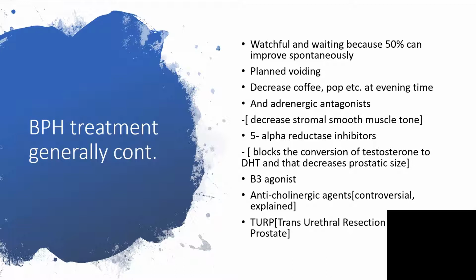Adrenergic antagonists, I'll talk more about them very soon, but just to let you know that they are useful because they decrease the stromal smooth muscle tone, thereby relaxing the tone and allowing more urine to flow. While 5-alpha reductase inhibitors will block the conversion of testosterone to dihydrotestosterone, and in that case will decrease the prostatic size. At least if it is not going to go down so much, it will not be increasing in size with the help of 5-alpha reductase inhibitors.